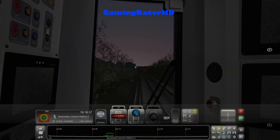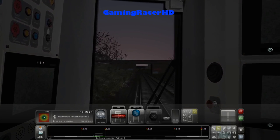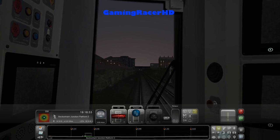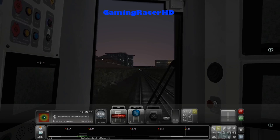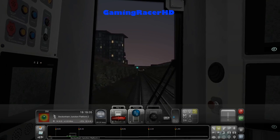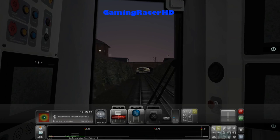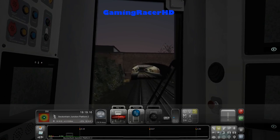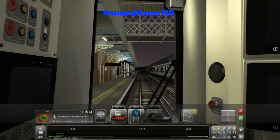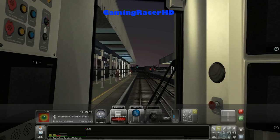We are going slightly down also, we have to slow down now because we are approaching Beckenham Junction, where you can change for the tram services and Southern services. So we do have to arrive in around 20 seconds from now, so we should be okay. It should be fine anyway. A couple of seconds late, but we should be okay.